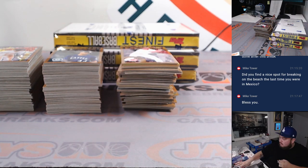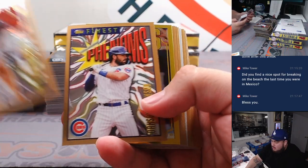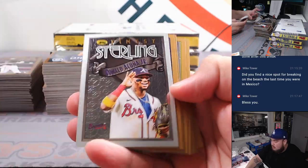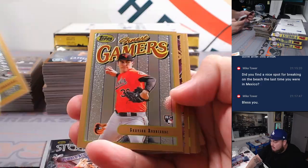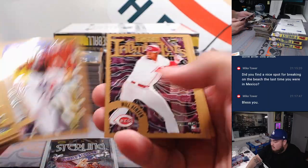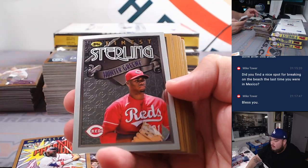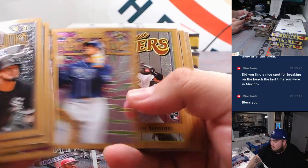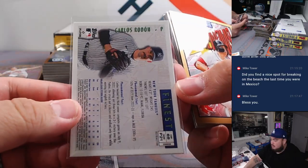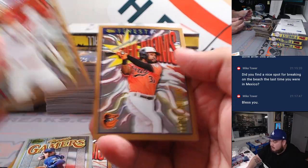All right, first three. So we go. All right, we got a Ken Griffey Jr. We got an Acuna. Michael Harris. Hunter Green. And there's a refractor there of Carlos Rodon. Phenoms, and that's going to go to the Yankees and Tristan. Tristan Casas. Volpe. Bobby Witt. Shohei.